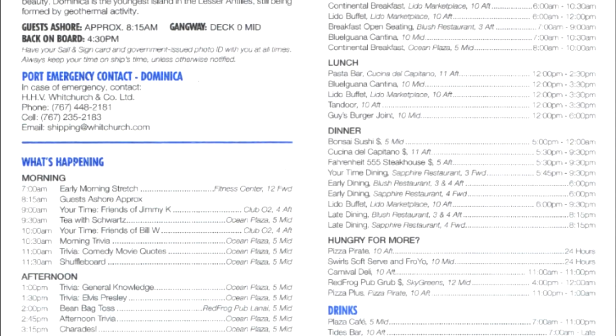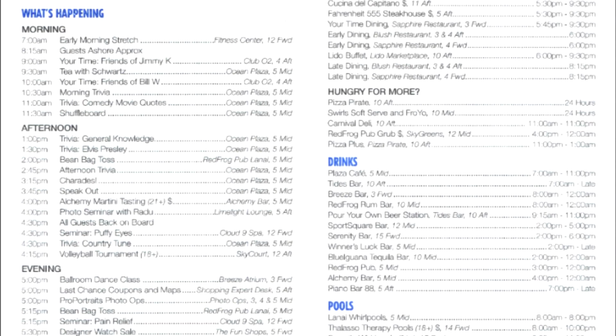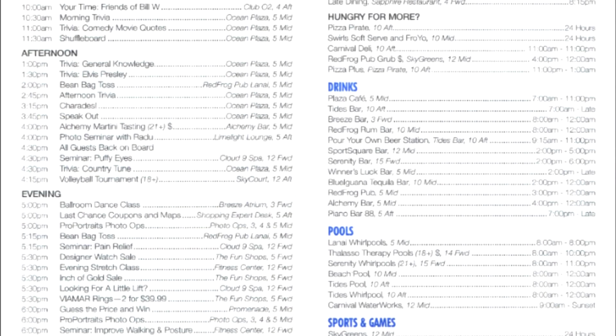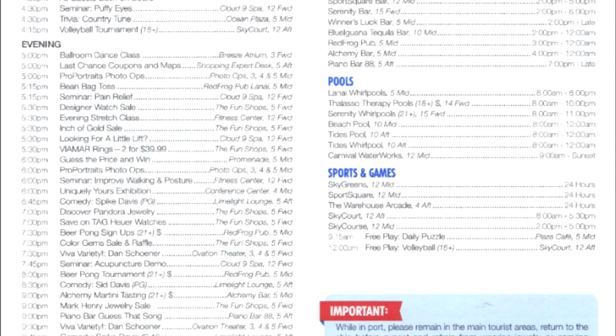Day 11, Dominica, of course, standard port day, games and trivia, spa seminars and things like that. We've got comedy, shopping sales, and Dan Schoner was the fly-on entertainer.